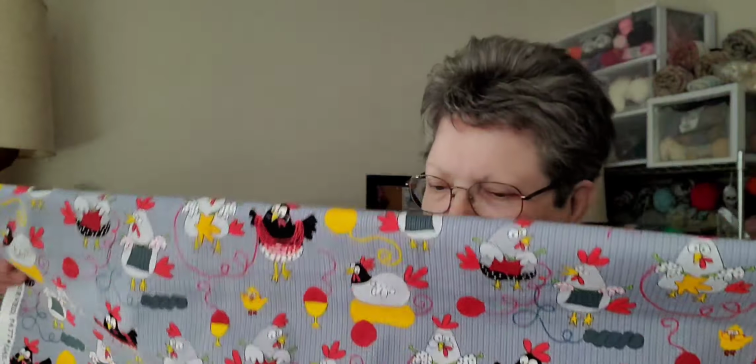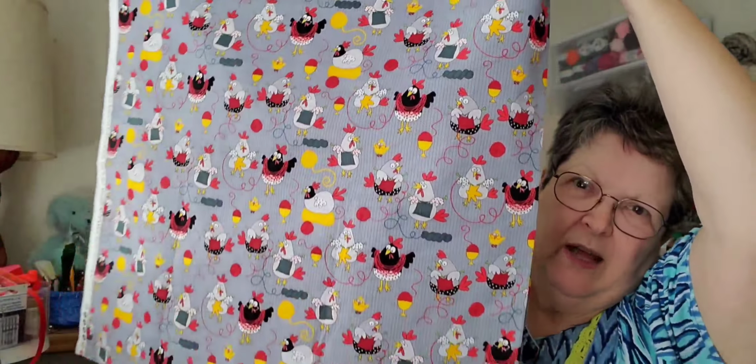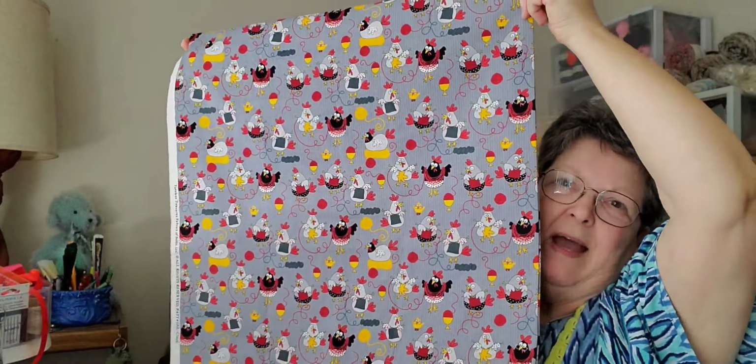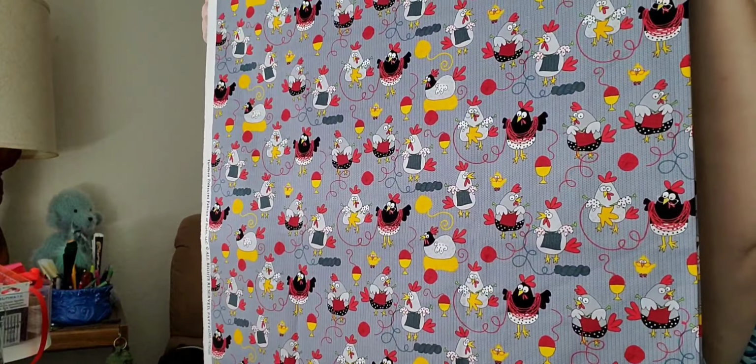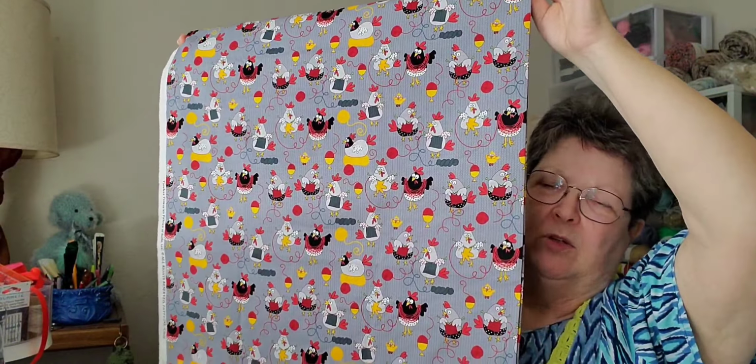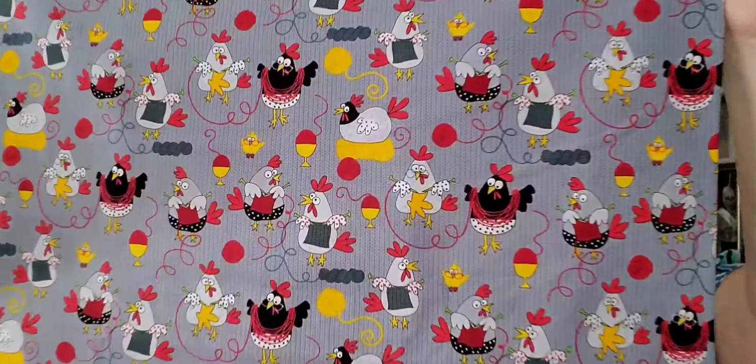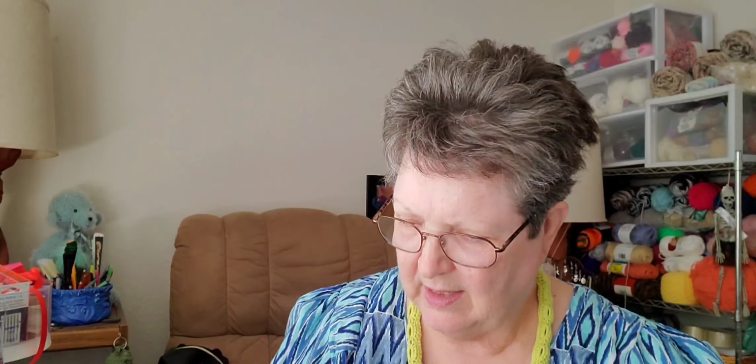Isn't that so cute? I'm going to make some cute bags. I got enough to... In fact, see how big this is. What I'm going to do is make two blanket bags out of this. I got the N, and it got some extra. So I thought, well, maybe I'll add a pocket and a strap or something. But I just loved it. I just love this rooster fabric. I think it's gorgeous.